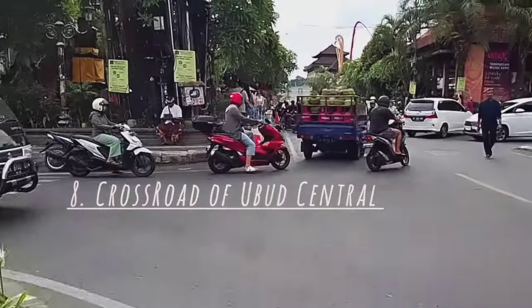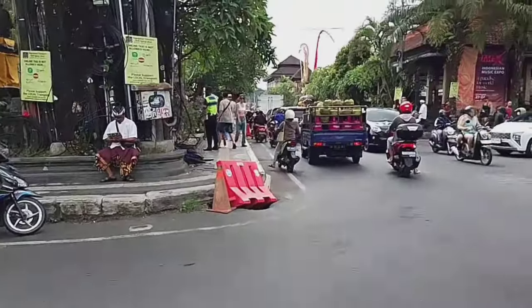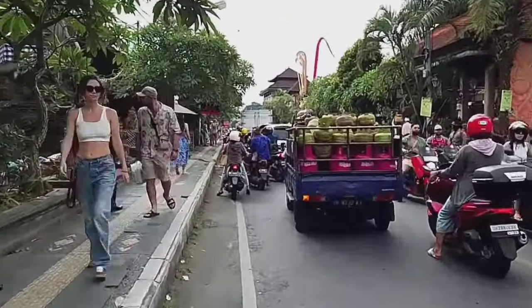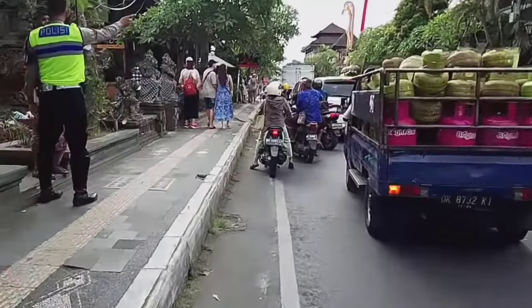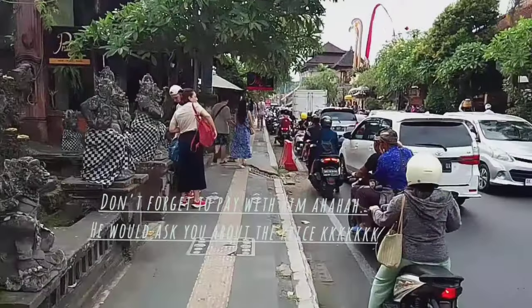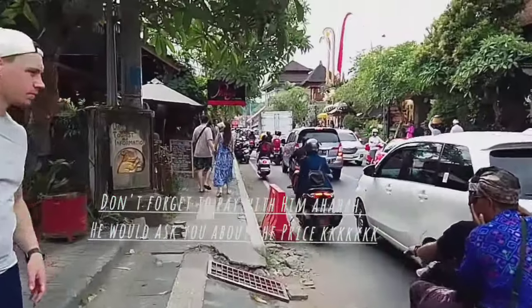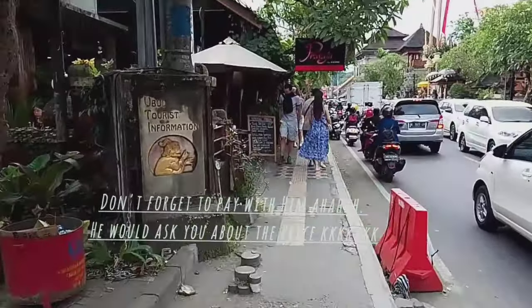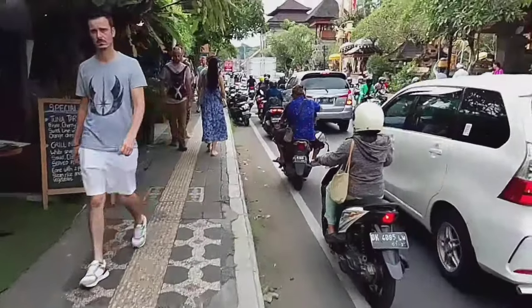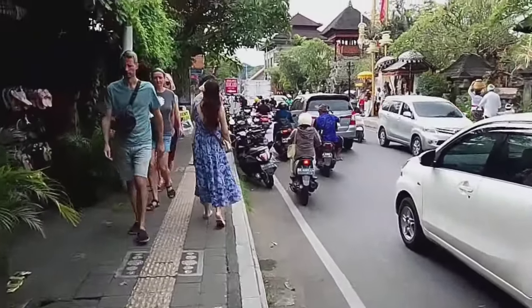Now you are at the crossroad. If the police took your motorbike, just come in here and then you can take it back. See the police on the left of the road. Just ask him about your motorbike. If you parked around the street and the police took it, just come here. Located in the center of Ubud, the crossroad.